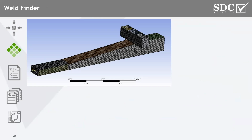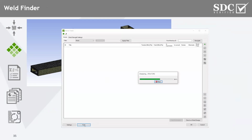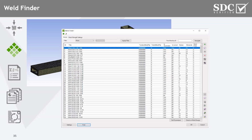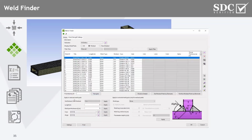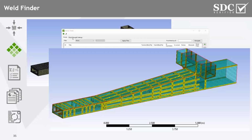You have the model here from Ansys with the welds. And again, just click find. Quick and easy process. Welds are recognized. You can see what parts are welded and non-welded, and you can see the list of all welds within your model. As you can see, we have easily identified hundreds of welds, and here we can also apply the weld type: double full penetration, double fillet, partial penetration welds, and so on. And here is how it will look.